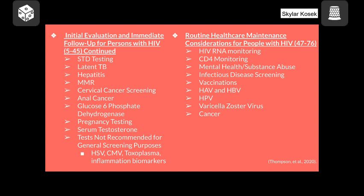I do agree with these guidelines that it is extremely important to be screening these patients at initial evaluation and immediate follow-up. It is important to screen patients for infections because they are at an increased risk of infection, opportunistic infections, because they have a damaged immune system. It's important to do STD screening, screen for latent TB, etc., and to screen for cancers that they may be at risk for as well.